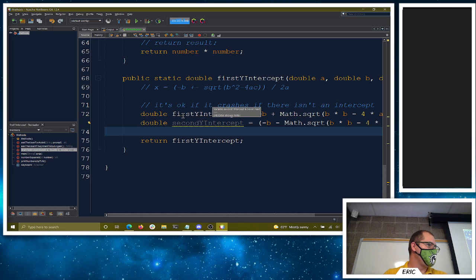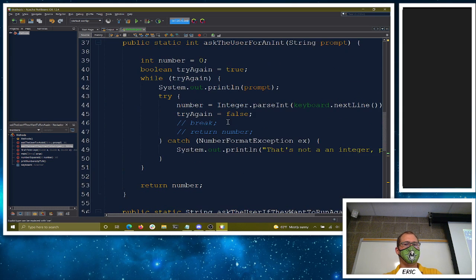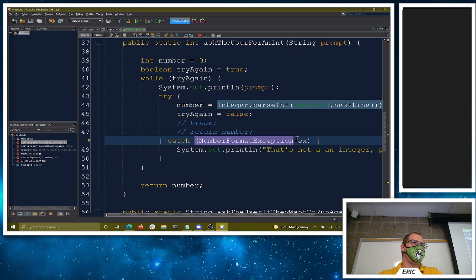So when you are using Scanner, again, and I don't recommend it, Scanner has that nextInt or nextDouble method instead of just nextLine. Their exceptions are input mismatch exceptions. They're not number format exceptions, and I have no idea why. I think it's the same thing. Yes, we haven't really talked about that yet.